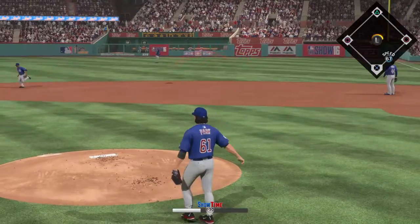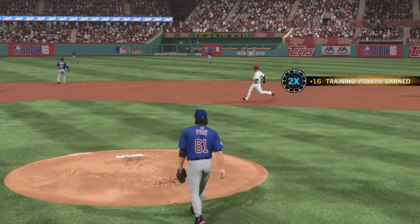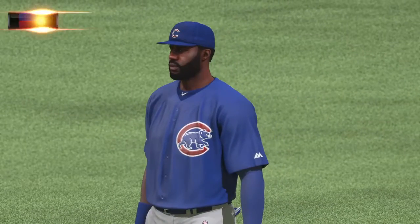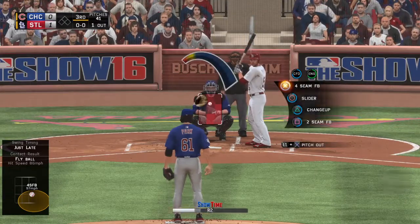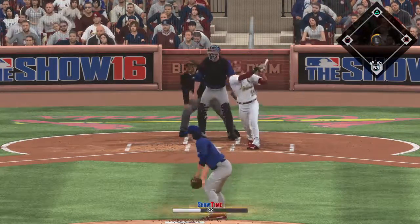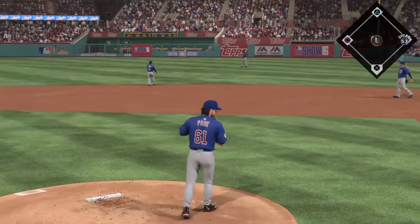Pitch swung on and hit in the air. Hayward is in his tracks now. One gone. Now batting, Stephen Piscotty is at the plate now. Flied out in his first at-bat. One out. Takes this the other way to right. And that's going to get down in front of Hayward for a base hit.